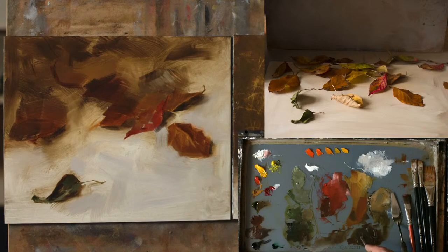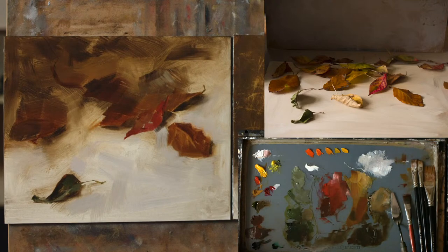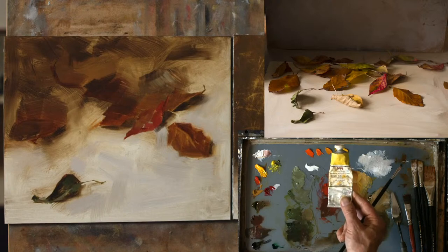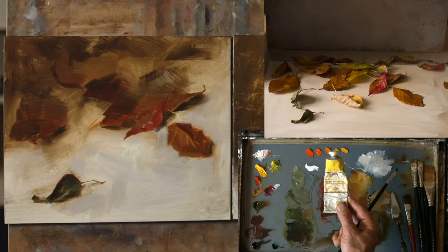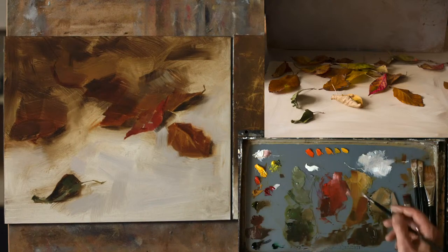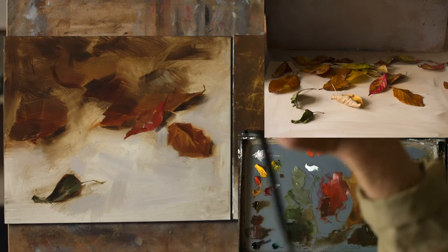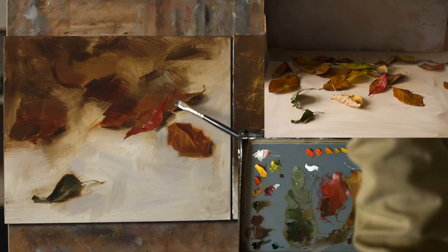The green is mixed from, a lot of people struggle with greens. This is like a magic recipe for greens. Ivory black, you want a yellow. Now I usually use this Arylide yellow. Any Arylide yellow will do. Hansa yellow is an Arylide yellow. This is Michael Harding Bright Green Lake, which is PY3. Hansa yellow is PY74 usually.